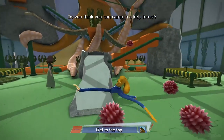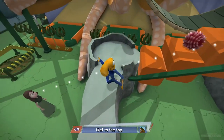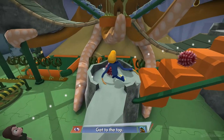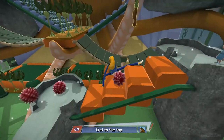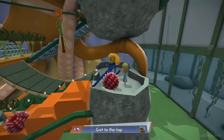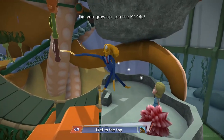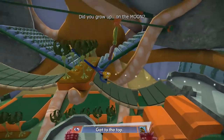Do you think you can camp in a kelp forest? Come on, Dad. Where's your sense of gravity? Did you grow up on the moon?